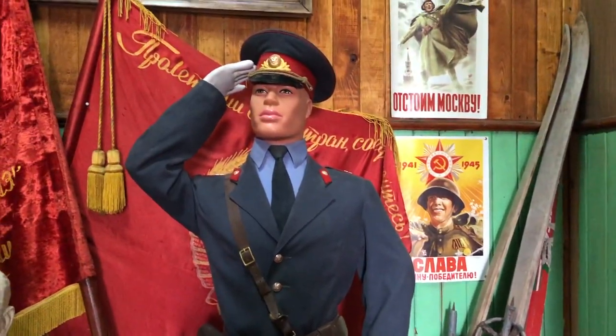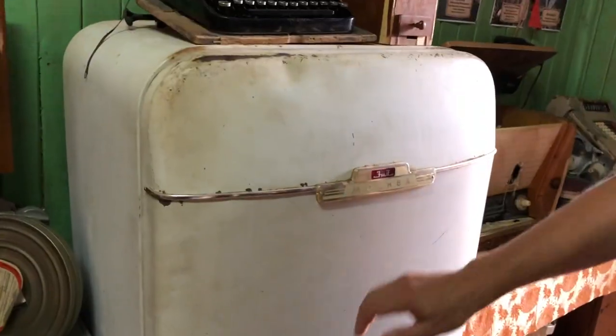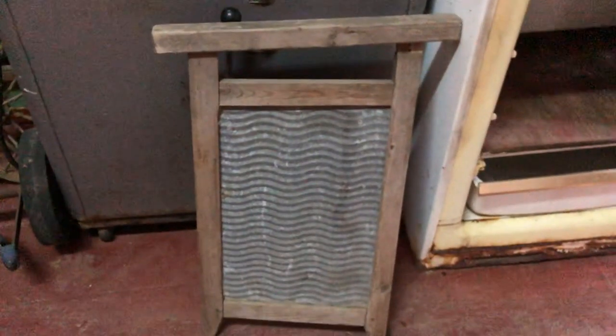It contained a lot of random things, from a policeman uniform to refrigerators and washing machine kind of stuff. That wavy flat board used to be a washing machine. You just push the clothes against it and that will wash them.